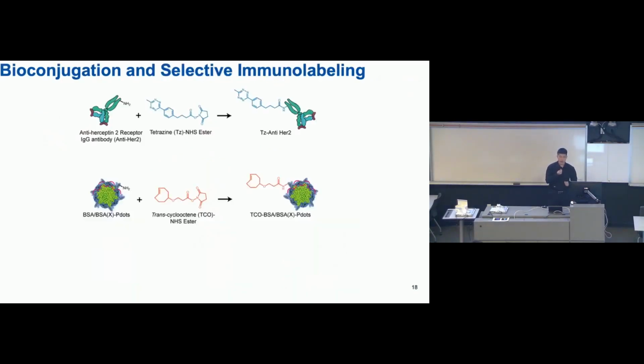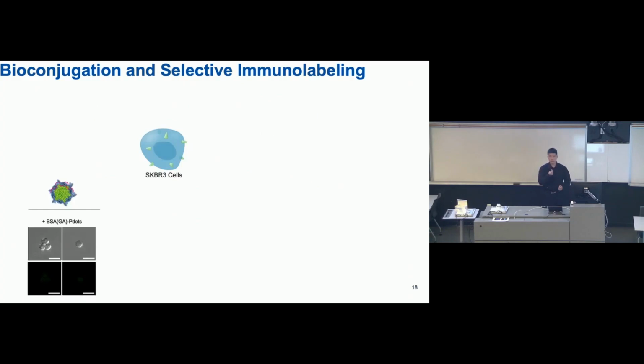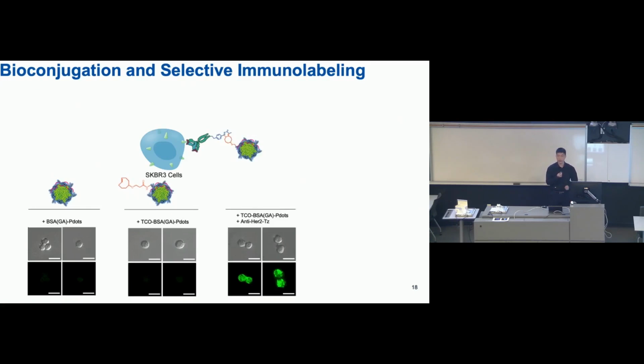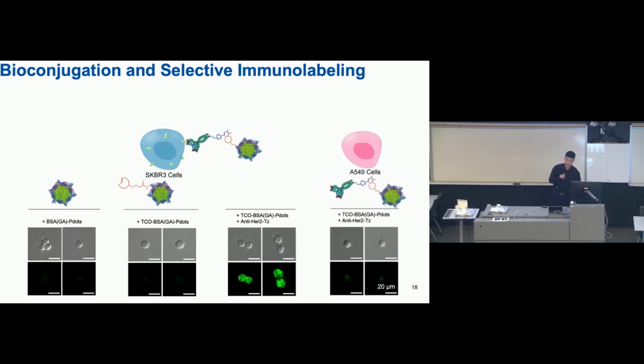For the second bioconjugation, we try to make the HER2 antibody with tetrazine NHS ester, and conjugate BSA and BSA cross-linked with trans-cyclooctene NHS ester. We want to use click chemistry to realize selective immunolabeling for SKBR3 cells. First, we incubate the BSA PDOT with the cell. We see there is no non-specific binding. After adding TCO, there is still no non-specific binding. Then we make the click chemistry happen and incubate with our cell. The conjugates successfully target the cell, and the labeling is quite efficient. As a negative control, we use A549 cells. There's no antigen for the HER2 antibody, so when the click chemistry happens, the conjugates do not target the cell. So this experiment suggests the click chemistry driven selective immunolabeling succeeded.